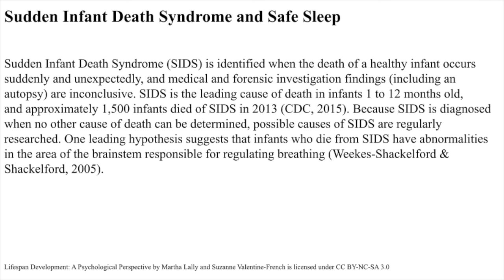Sudden infant death syndrome and safe sleep. Sudden infant death syndrome, SIDS, is identified when the death of a healthy infant occurs suddenly and unexpectedly, and medical and forensic investigation findings, including an autopsy, are inconclusive. SIDS is the leading cause of death in infants 1 to 12 months old, and approximately 1,500 infants died of SIDS in 2013. Because SIDS is diagnosed when no other cause of death can be determined, possible causes of SIDS are regularly researched. One leading hypothesis suggests that infants who die from SIDS have abnormalities in the area of the brainstem responsible for regulating breathing.